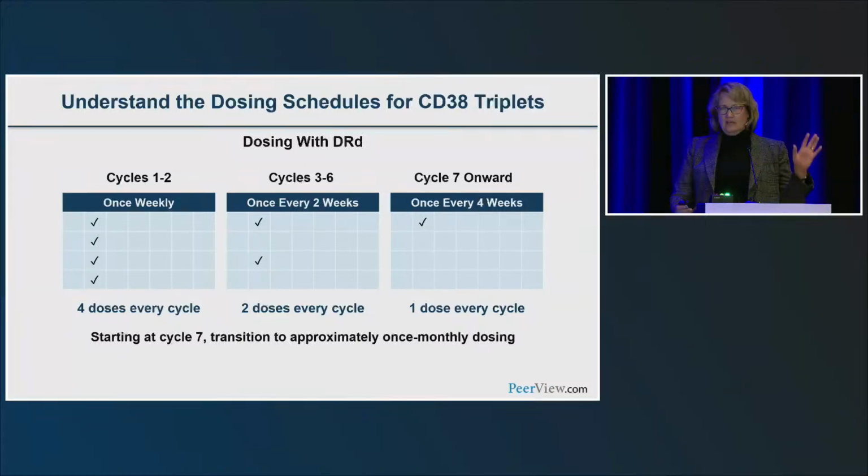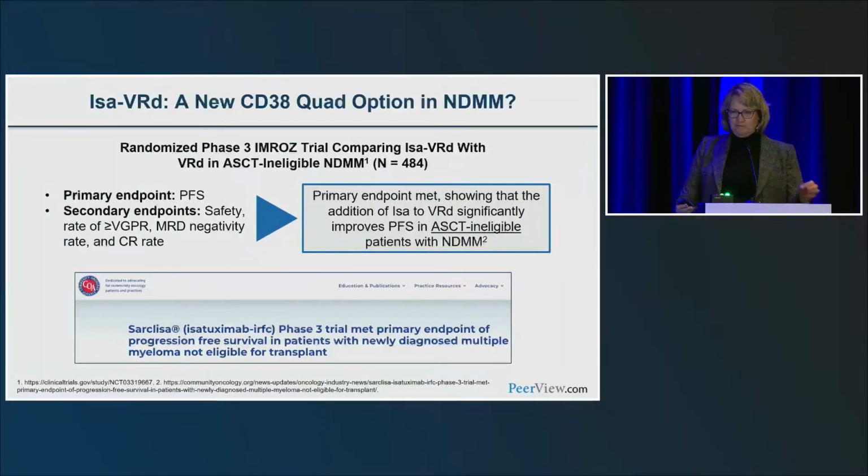This is understanding the dosing schedules for CD38 triplets. I'm not going to spend a lot of time on this, but our nurses do spend a lot of time with this, and patients and calendars and getting them through.